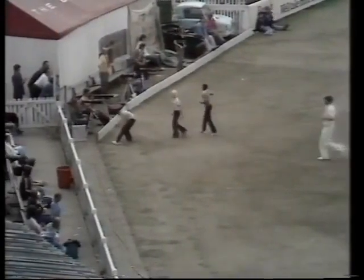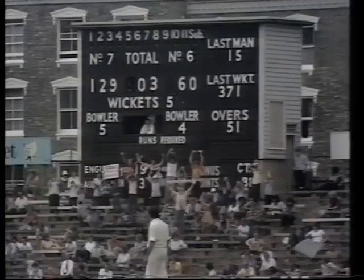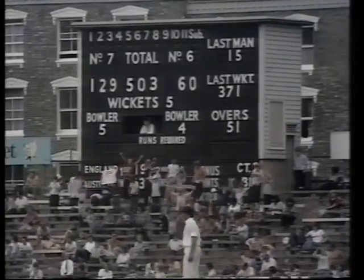That's 4 runs, and that is Bob Woolmer's highest score in first-class cricket. His previous best was 125 against Oxford University at Oxford earlier in the summer. And the 500 has come up as well.